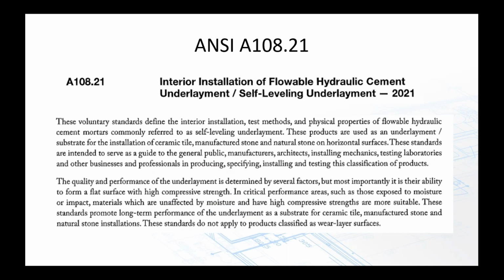Which leads us to the installation standard. So A108.21. So we are now at A108.21. After last year with the exterior gauge porcelain tile installation standards got us to the 20s, we are marching on, and we are now at A108.21. And so this is your installation standard.